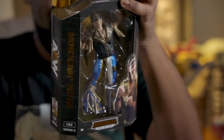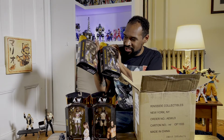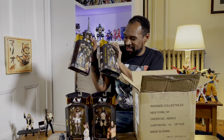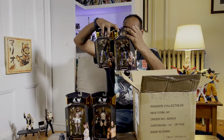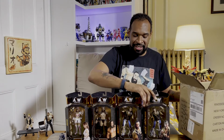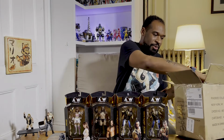We have Matt Jackson and Nick Jackson, the Young Bucks. This is their second action figures. Nick's face looks awesome. That's exactly the face that he normally makes. Oh, wow. Yeah, I love their second outfit already. So we have these to go along with the Series 1 Bucks. And this is Series 3, by the way, that I'm opening. I don't think I made that clear when I was opening them.